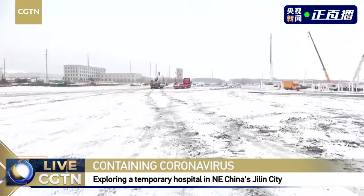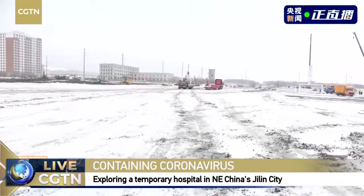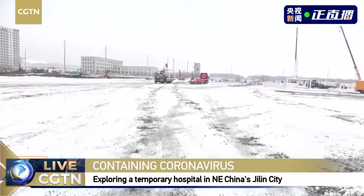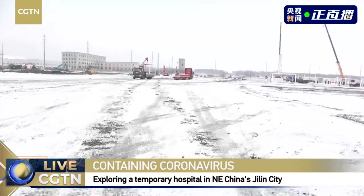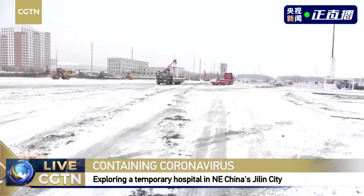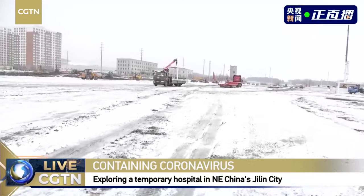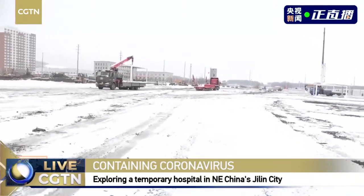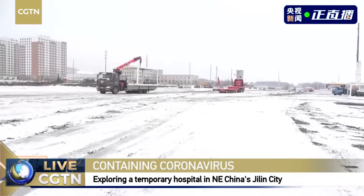The quarantine center is built to ensure that all the people who have a close contact with the confirmed cases are isolated so that we can cut the spread of the disease. And gradually we can bring the confirmed cases to 0, and we can recover the normal social life of all the people.